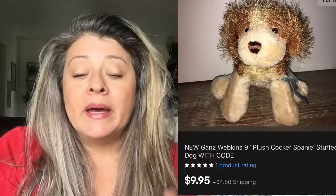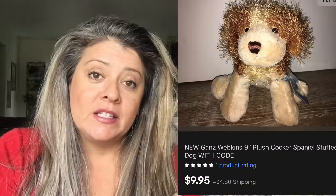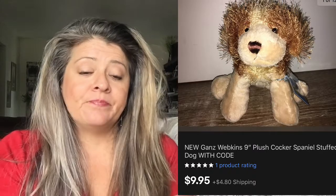All right, so picked up this Webkinz, and he was a little dog. Picked him up for $1. At the time when I picked him up, I was kind of like, I think I paid maybe a little bit too much for him. I don't like paying that much for plushes. Normally, I try and keep my plushes around 25 cents to 50 cents, but this one was $1. But he did sell fairly quickly, and he sold for $9.95.